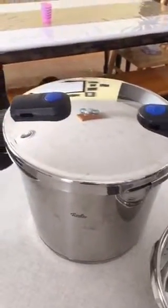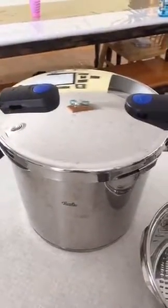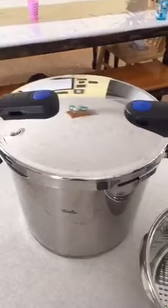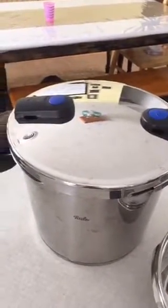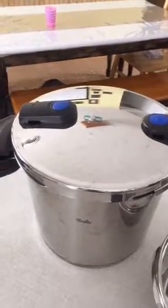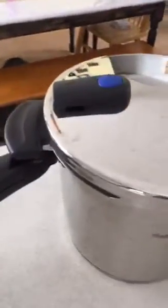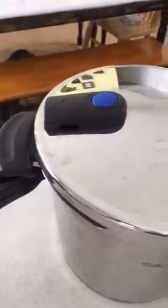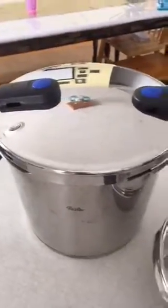So the old school style ones that people were always afraid of, that they were going to explode and your dinner was going to be on the roof, that's no longer a fear, especially with the newer ones, because they have so many pressure release valves that you don't have to worry that it's going to overheat and the lid's going to come off. It's just not going to happen. The pressure will release itself using the pressure valve if it gets too hot. So there's just no fear of that.